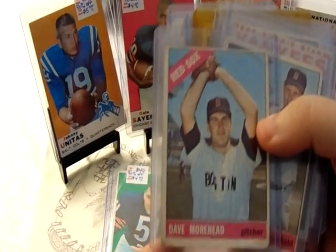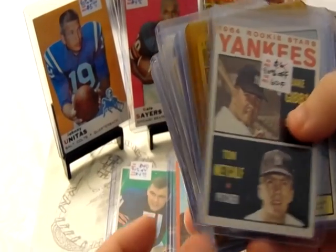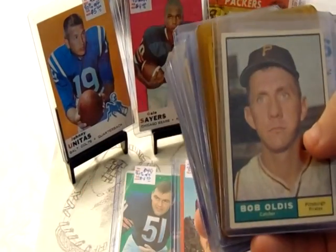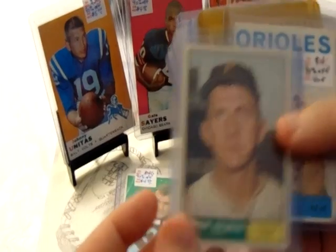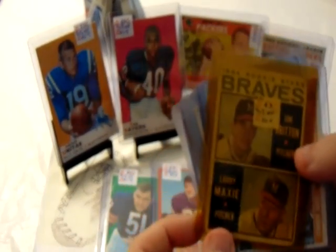I'll try to get less blurry while I'm doing this. Had some blurry camera footage there. Sorry about that.